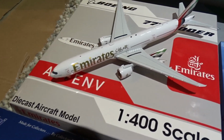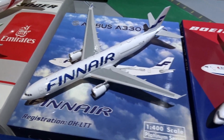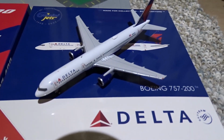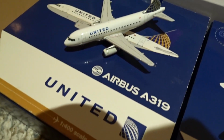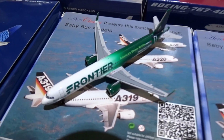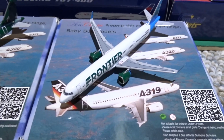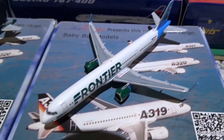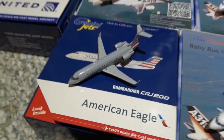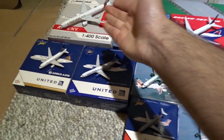So we had the Aviation400 Emirates 333 in the new livery, Finnair A330-300 by Phoenix, just now Delta 767-400 by Panda Models, 757-200 by Gemini, United A319 by Gemini, 737 MAX 9 by Gemini, the 3 Frontiers, so the 321neo in the green airline livery, and then the standard 321neo, or this one has Chomps the great white on the tail, 320neo with Baja the Whale Shark, and then the GeminiJets American CRJ200. So solid lineup. I was going to say all US, and I just realized this is clearly not all US.